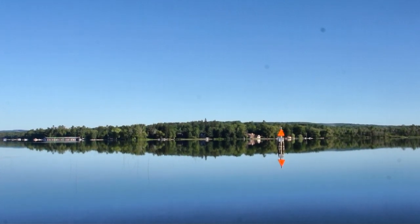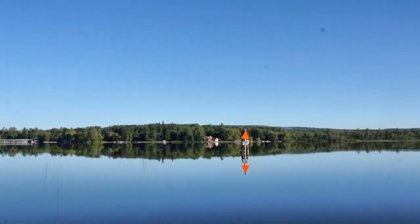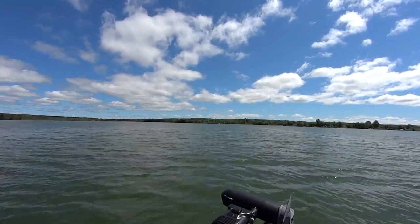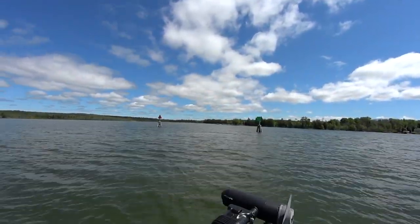After traveling back through the black hole into Crooked Lake, you'll pass marker 2 and then head west towards the Crooked River. The western end of this lake is relatively shallow, so you'll want to stay in the middle of the marked channel.